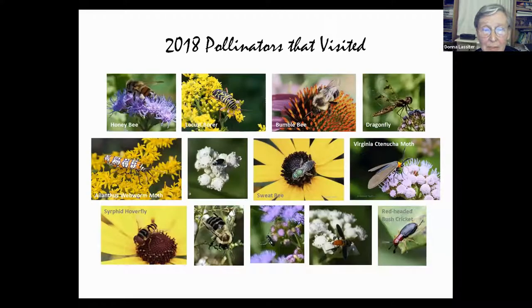We had pollinators. These are all pictures of pollinators that I took. Lots of pollinators visited that first season, all different kinds. I put the names on these slides, but to me it's not important what they are unless they start eating something that I don't want them to. Most of these, and all of these actually, that I identified are good pollinators, they're good insects.